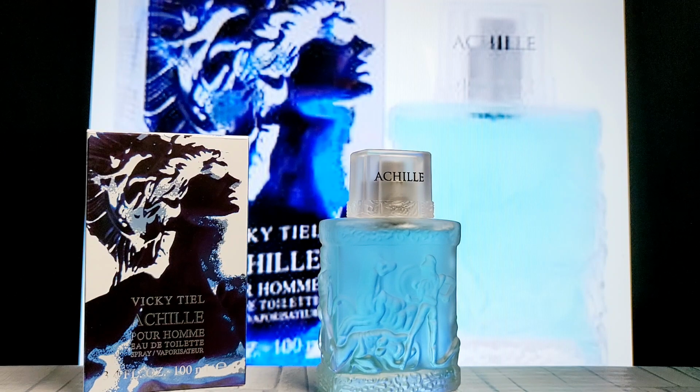It's leaning a little bit more masculine, but I don't know, it's because the Achilles face is influencing me to think it's masculine, but it could be unisex. Okay, it could be both. A bit of a sea smell, just a bit blue. Yeah, I'm not picking up much of anything else.